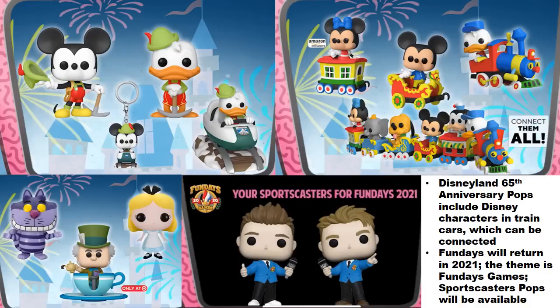And then Fun Days, they did want to point out that Fun Days is going to return next year, and along with that, the theme is going to be Fun Days games. So they're going for sort of an Olympic type feel, and there will be teams that compete at Fun Days. And if I'm not mistaken, they said that they're going to have these sportscaster Pops. I think one of them is meant to be the CEO. I could be wrong about that.